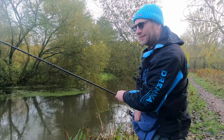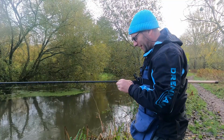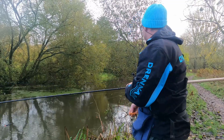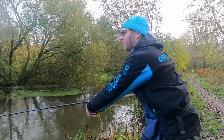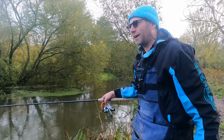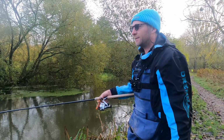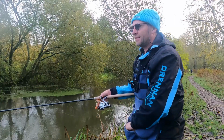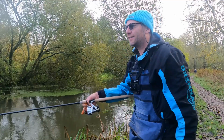And I'm cranking them in because I keep anticipating a pike, despite not catching any pike this morning or earlier. I wouldn't be surprised, you start catching roach anywhere, sooner or later you get a pike come along, especially in this clear water. I'm just regretting not bringing my pike rod back, left it in the car.